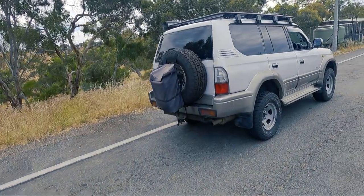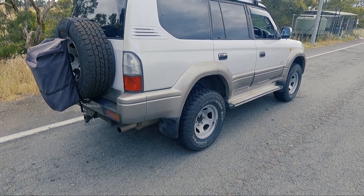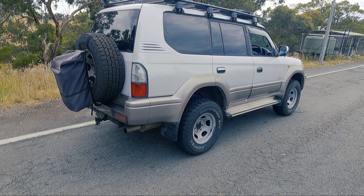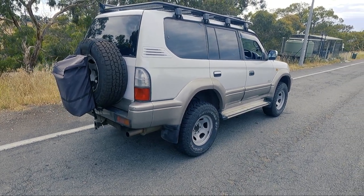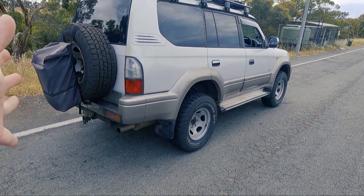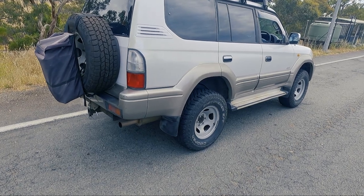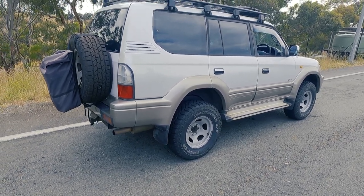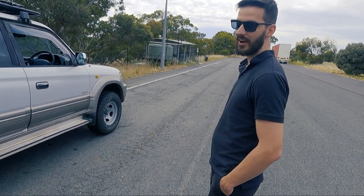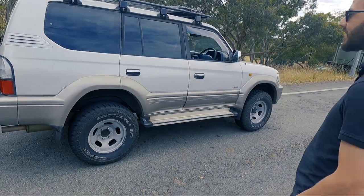So Sock here is running my old 80 series Steelies, which actually looks really good on yours. Do you like them or not? Yeah, they suit it. It gives it a baby cruiser look, which it is, it's a baby cruiser. Got more 80 series bits on it: 80 series rear springs, 80 series wheels, 80 series rear shocks, and the recovery points. So yeah, it's pretty much like a mini 80 series.